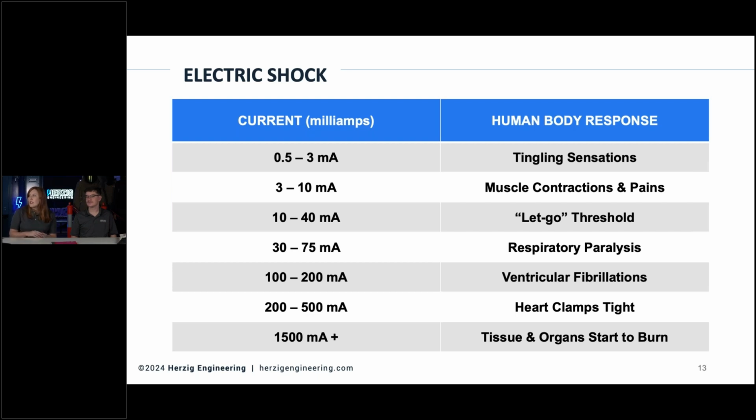And the tingling sensations, this is where I was surprised that so many people had said that they'd not been shocked before, because even that tingling sensation is considered a shock event, where it's like, okay, something's obviously live. I got a little bite by something.